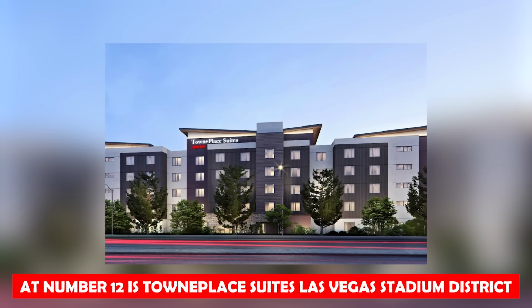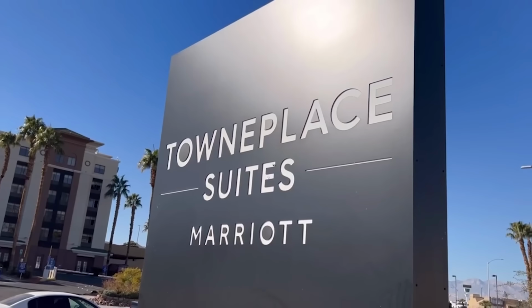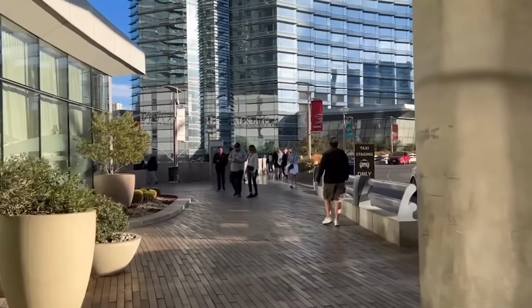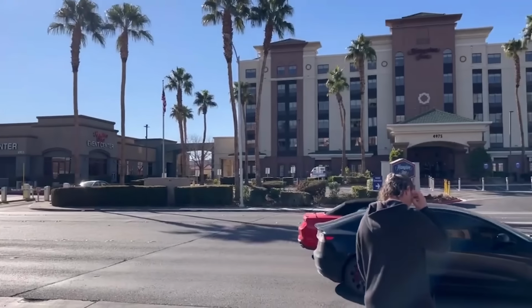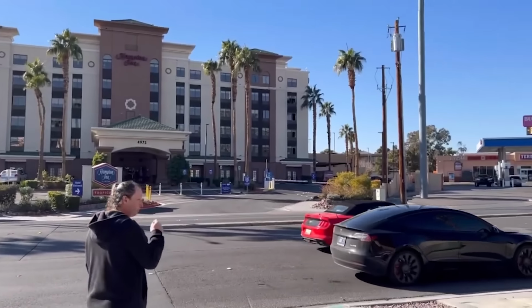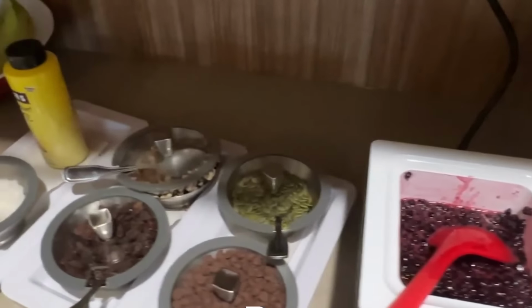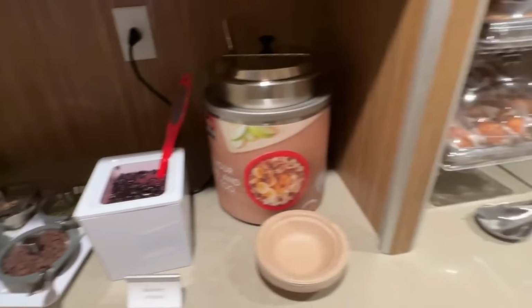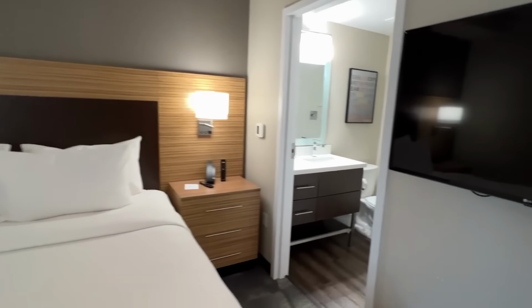At number 12 is Town Place Suites, Las Vegas Stadium District, with an average price of $190 per night. Town Place Suites is a great choice that also comes with a bunch of perks. First off, it's close to the airport and the rental car center. Plus, they offer a free shuttle that drops you right off at the strip whenever you want to dive into that Vegas action. Their free breakfast is pretty good for being on the house, nothing fancy, but it does the job to get your day started right. And the Wi-Fi is fast and free too, which is always a plus.